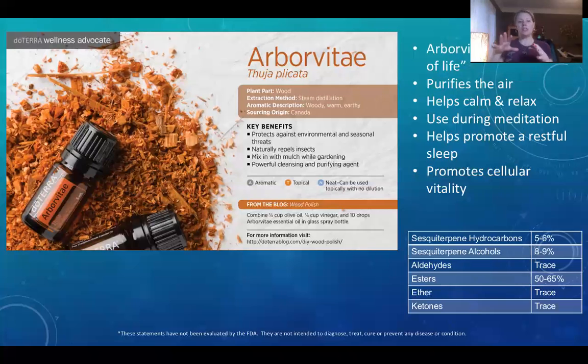Chemically, and we're going to see this, guys, as we're looking at these single oils, I'm going to have the chemistry on there as well. I just completed a series on the chemistry of essential oils. So if that's something that speaks to you, you can see those recordings in my essential oiler group on Facebook. So keep that in mind.